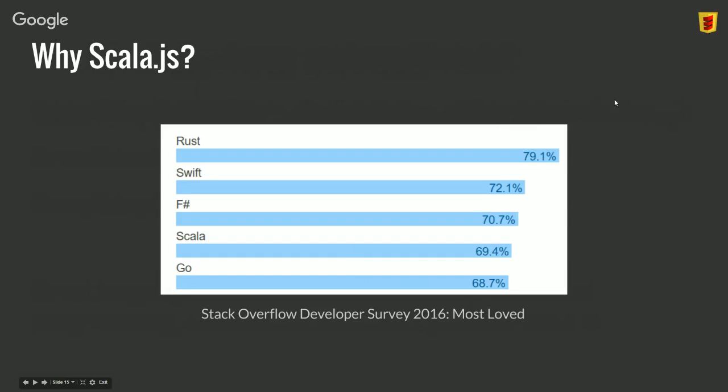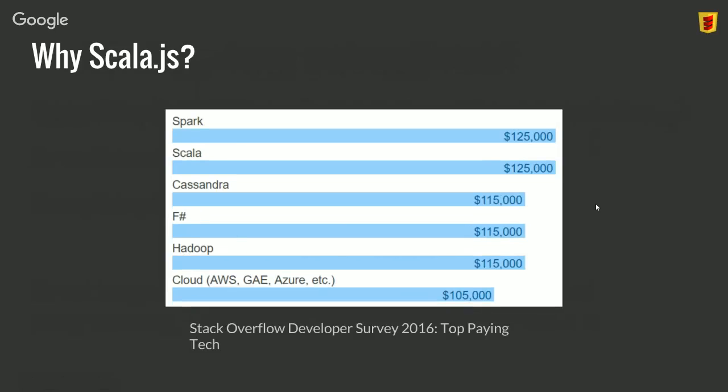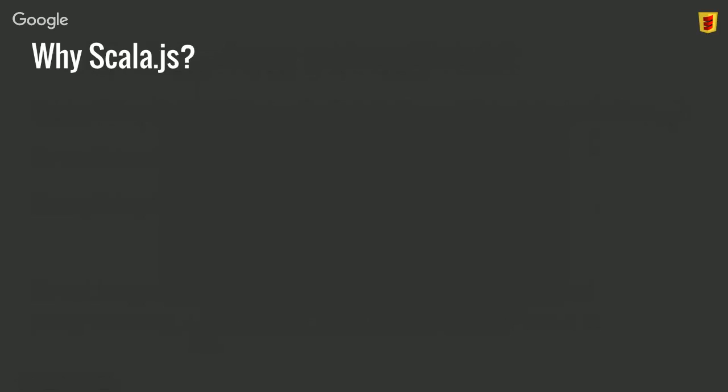And then why would you want to try Scala.js? Well, these were just published very recently, the Stack Overflow Developer Survey 2016. So Scala is one of the most loved languages out there. For some reason, JavaScript didn't really make it on this list. So people who are using Scala really like it. And also, if you are a proficient Scala programmer, you can expect to get paid very well. It's in the top tier when it comes to the salary ranking.